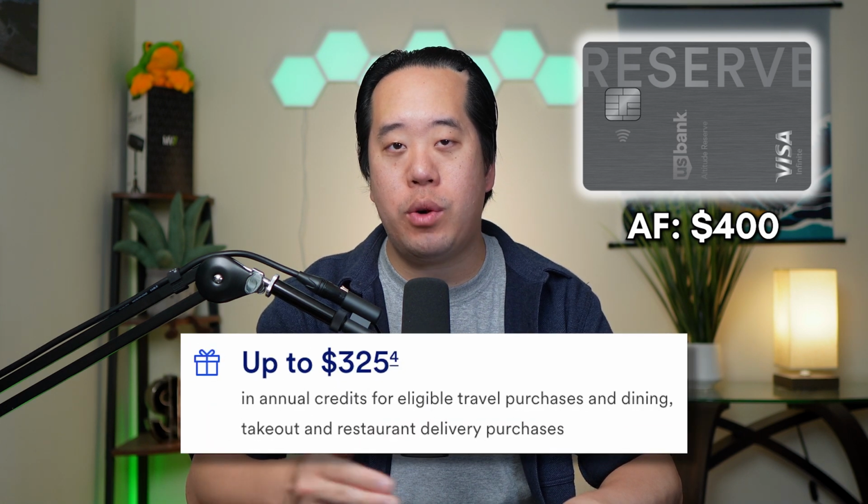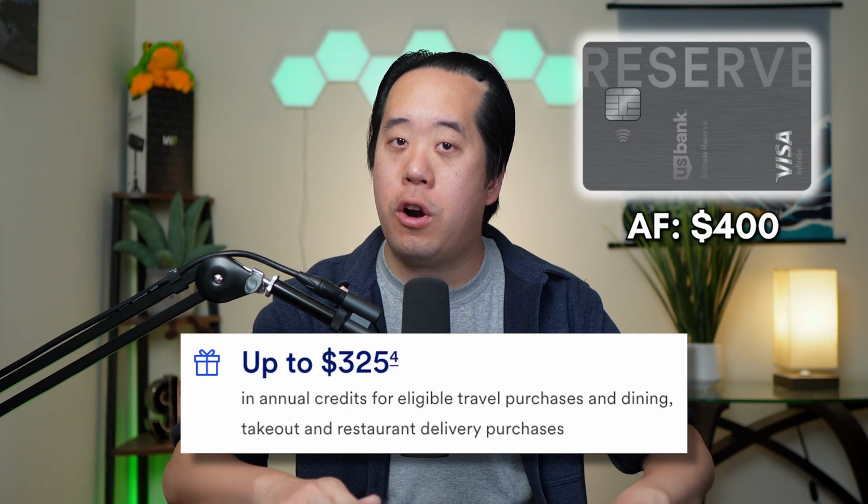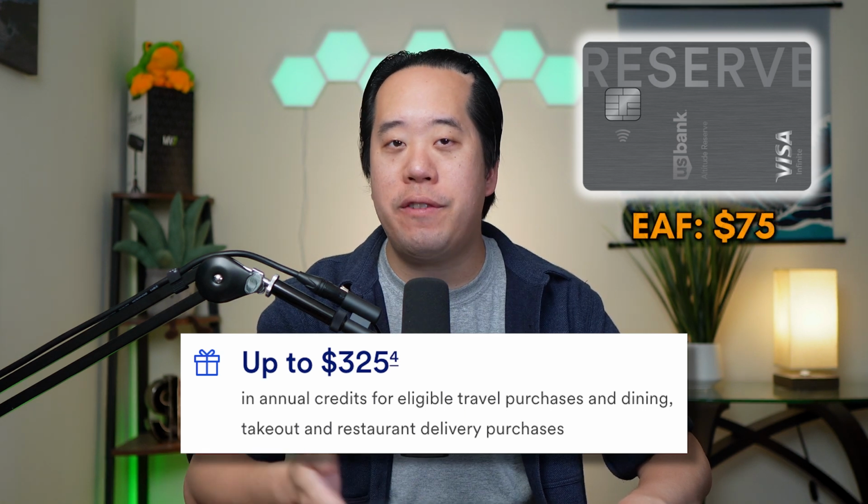The card does have a $400 annual fee, but this is offset by a very easy-to-use annual $325 travel and dining statement credit. This credit is definitely one of the easiest, if not the easiest statement credit to use, not only because it's an annual credit, but it can be used for both the travel category and the dining category as well. By spending $325 over the course of a year on either travel or dining, this drops the effective annual fee of the card from $400 to just $75.